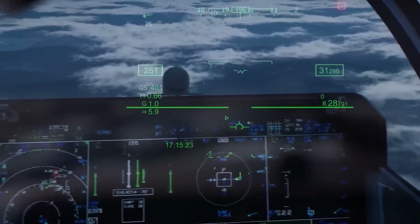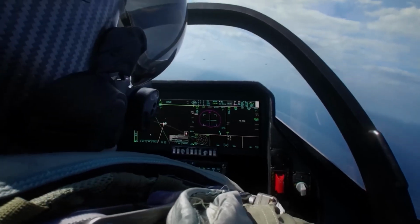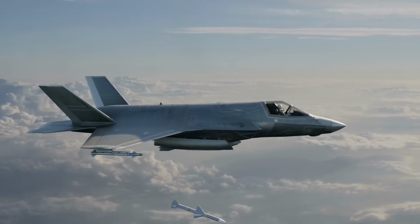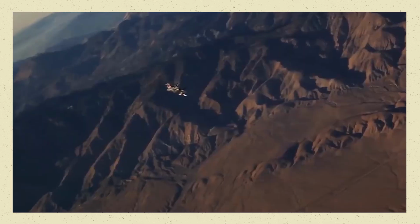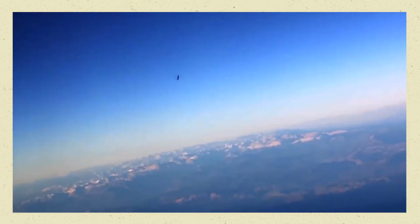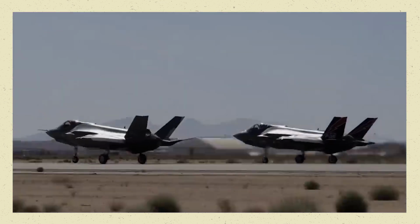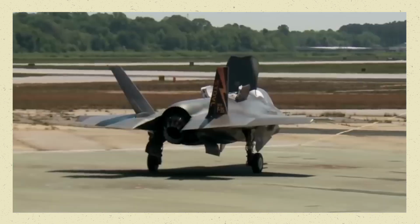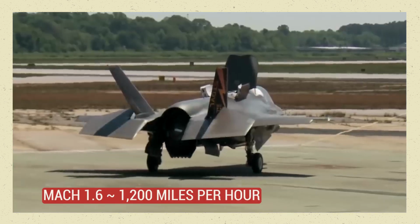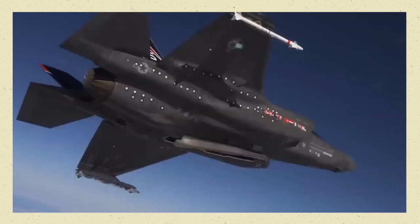Of course, range isn't everything. The F/A-XX will also need to be faster than our current fifth-generation fighters if it's going to complete these longer-range missions successfully. Let's talk about what makes current fighter jets like the F-35 fly. They use what are called turbofan engines made by companies like Pratt & Whitney. Their F-135 engine pushes most of its power through fans, allowing the F-35 to reach speeds of Mach 1.6. That's about 1,200 miles per hour, even when carrying a full load of weapons.